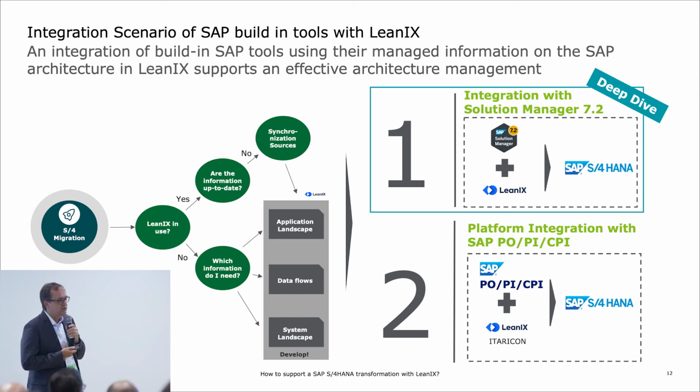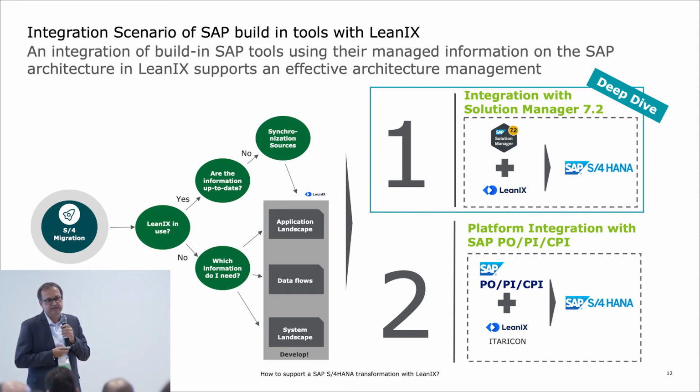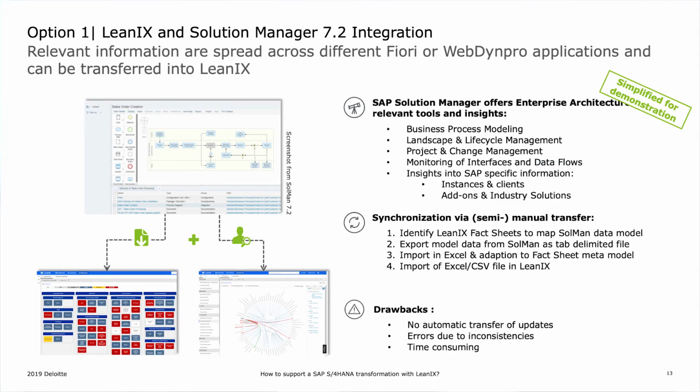If we do a deeper dive on the SAP Solution Manager, as I said before, all the landscape information is in Solution Manager. Every client needs a Solution Manager because it's the gate to SAP, but you can use it much, much more. As Deloitte, in our transformation projects we also use Solution Manager to document processes and the process structure as a document repository. So there is a lot of information in Solution Manager which you can use to replicate in LeanIX. It's not an automatic interface right now, it's semi-automatic, but I think it's better than doing it manually.